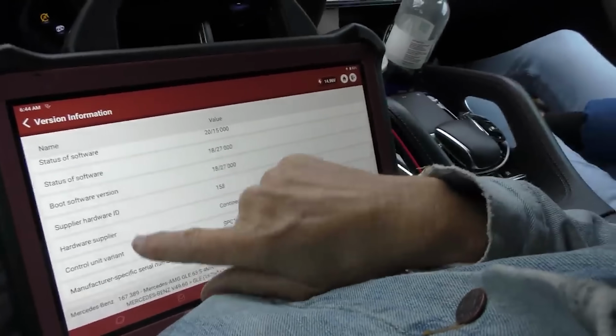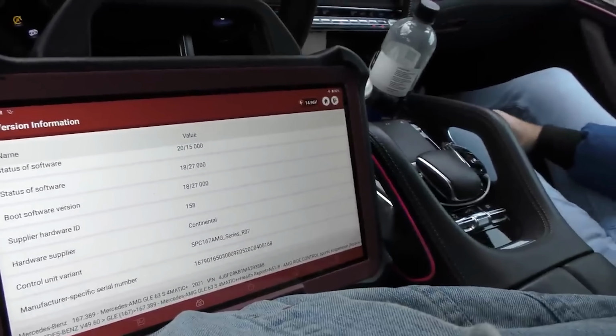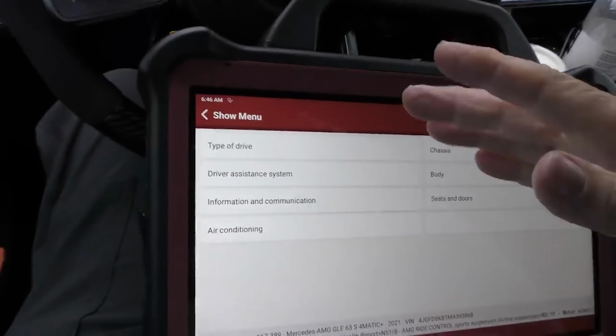You can see the software was supplied by Continental. They're not even doing their own software on this thing. I've never even heard of their software, so obviously it's got problems. There was a recall, he took it in, they said they fixed it, but obviously not, because it's still there. It's still a code there. Now the problem with the Mercedes is they're so complex.